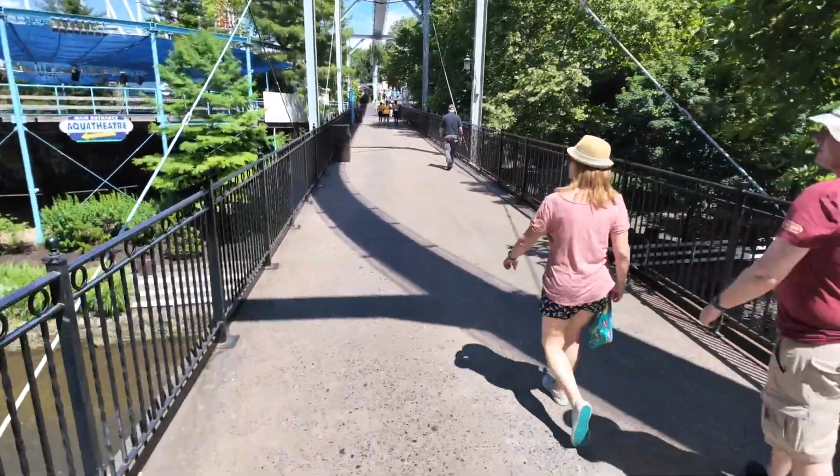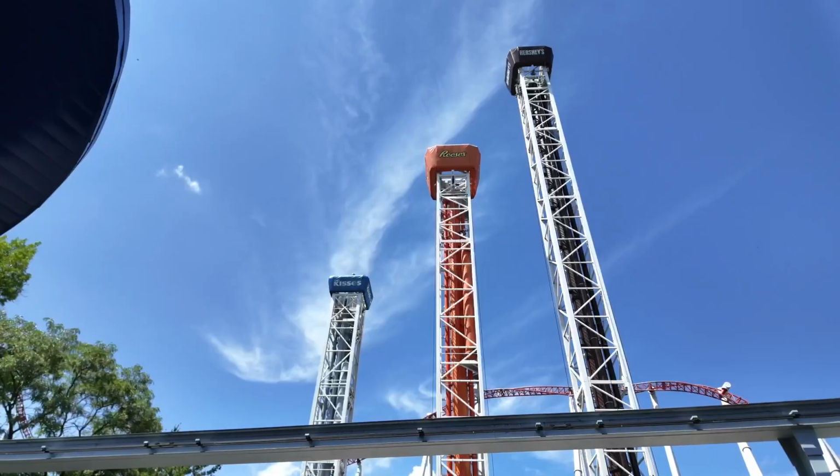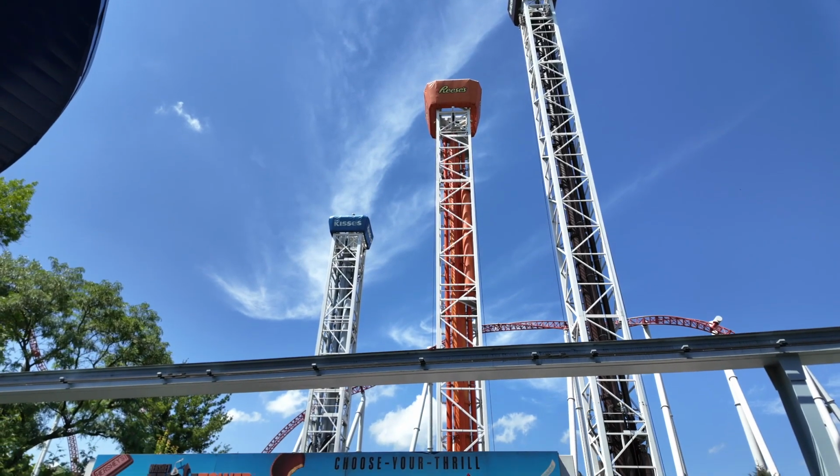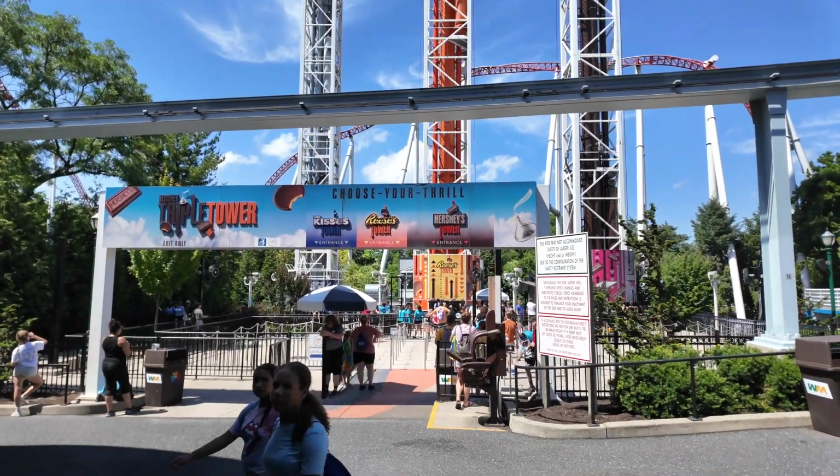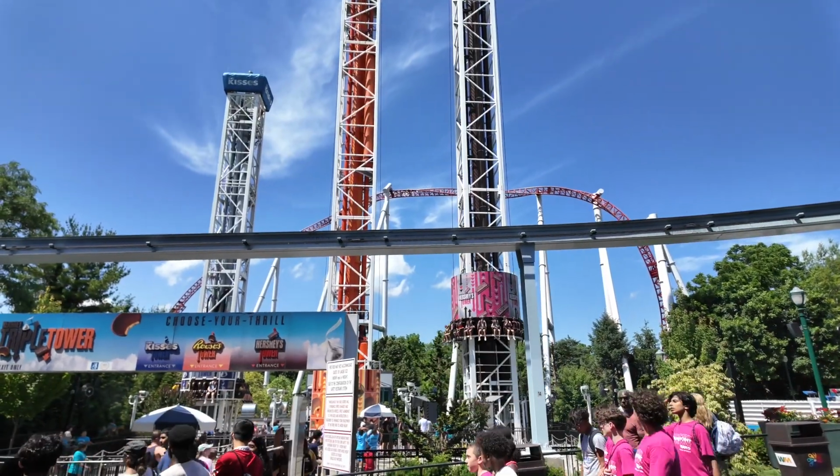Now we're heading over to the zoo to check it out. With your admission ticket, you do get access to the zoo, amusement park, and the water park. So kind of a nice little feature. It's kind of cool, they got 3 drop towers so you can have different heights depending on how brave you are. Just about to blast off.